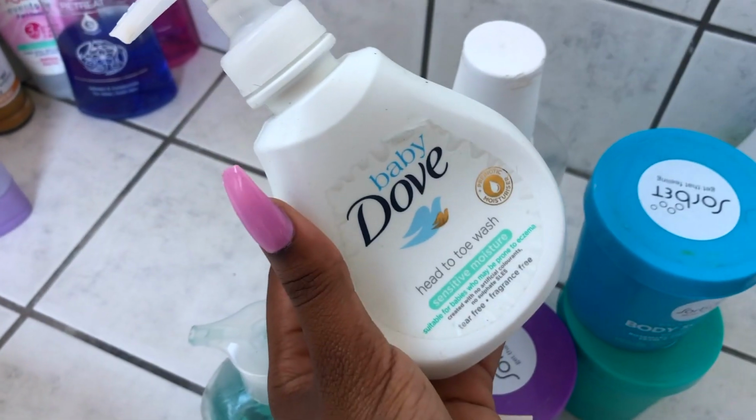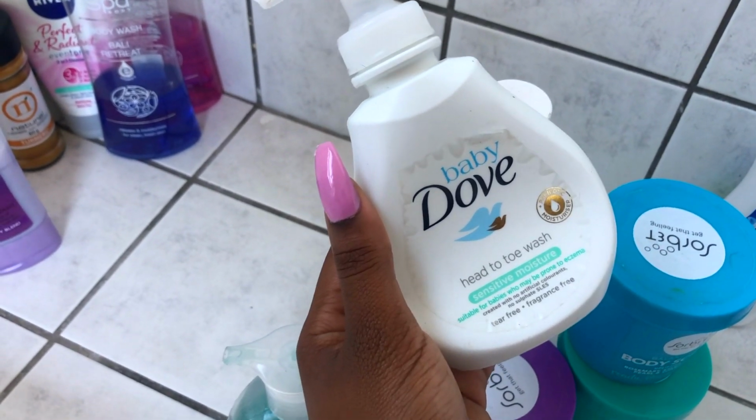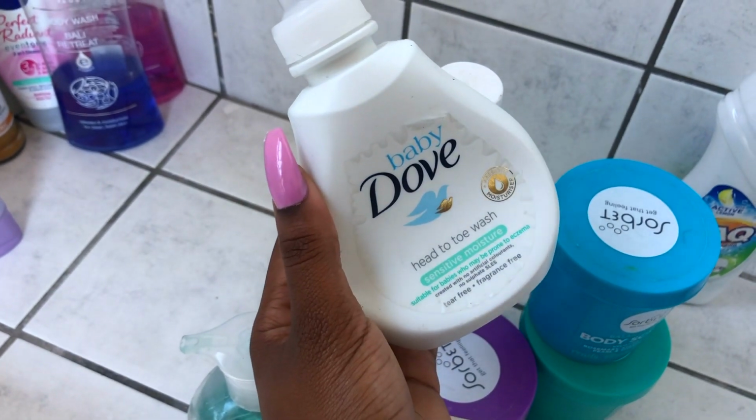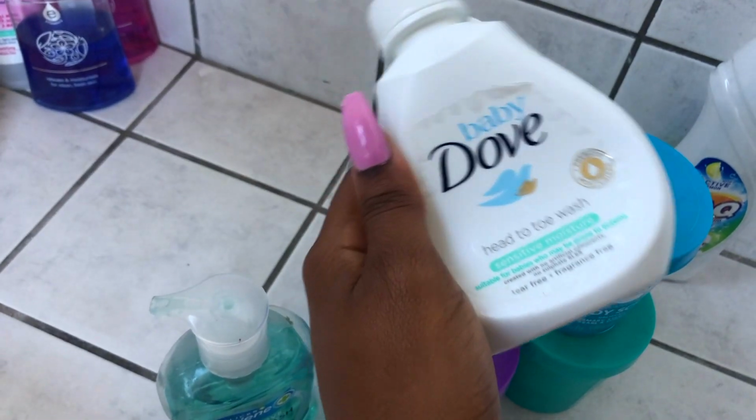This, I think I'm going to have to throw this away. I use this as a femme wash instead of actually buying feminine wash. It's really, really good because it's also for sensitive skin. It's baby skin, but there's like also 2 drops left. So yeah, I might just use this today and then throw it away.